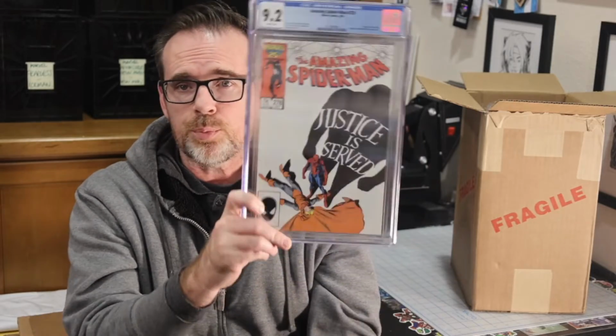Honestly, the book looks pretty good. You just have to kind of zoom in and really look and know what you're looking for to see the fact that it really is truly a 9.2. I'm kind of angling the back. The back just has a lot of tiny ticks, and probably just the amount of ticks just added up to that grade loss.